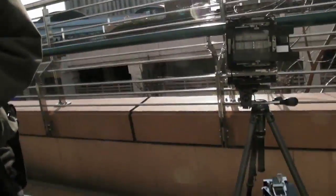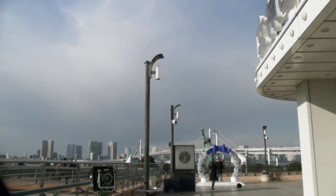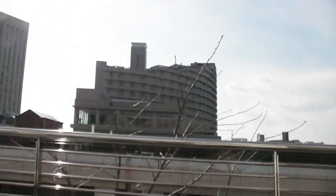Hi, it's great to be out. Great day. It's a large format party as you can see. I don't know what I'm doing here because I don't shoot large format, but it's good to be hanging out with a bunch of photographers in Odaiba, Tokyo. Peace out. There's a statue of liberty.